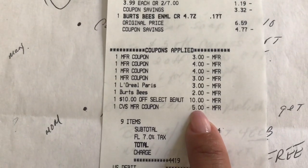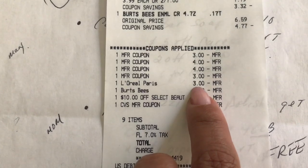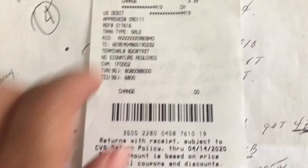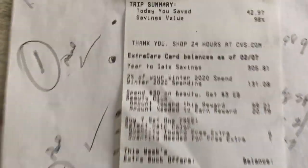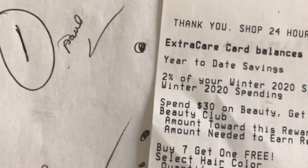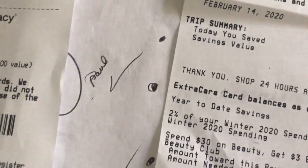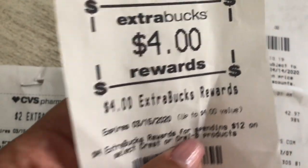I gave them $5, although I was supposed to give them $9. And because the $3 came off, I didn't have to use the other $4. So I gave them $5. And I got back $5. And that was for the L'Oreal. I also got the $2 for the Burt's Bees, which they had to manually print out for me. And there it is right there. And these are the $4 that I did not have to use. So there it is right there.